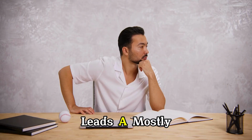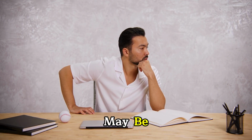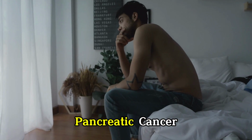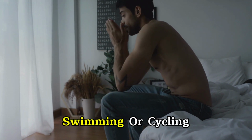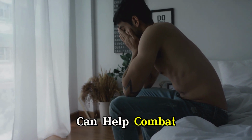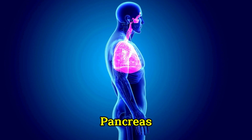A person who leads a mostly inactive lifestyle and spends a lot of time sitting may be at an increased risk of developing pancreatic cancer. Engaging in more physical activity like walking, swimming, or cycling can help combat this risk. 9. Chronic infection or inflammation of the pancreas.